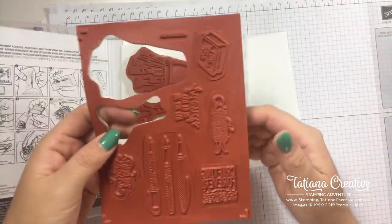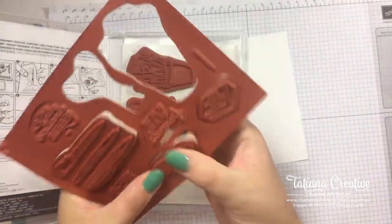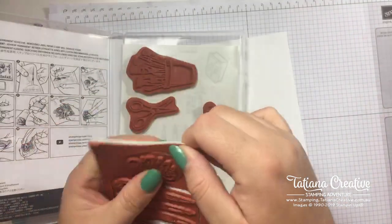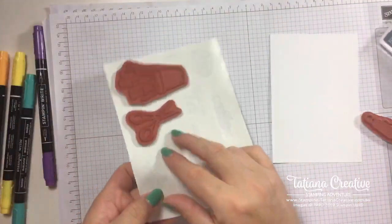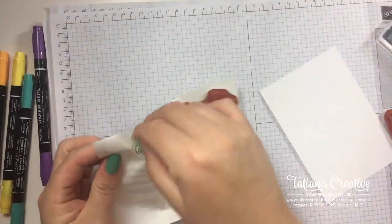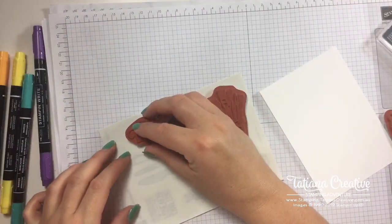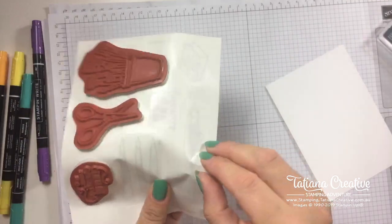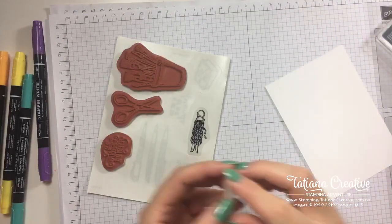I own it in the previous clear mount, and I couldn't resist myself and bought it in the cling mount because I love the stamp set so much and I love cling. So that's why these aren't all mounted, because I haven't had time to use the stamp set, but I love the stamp set. My other one is actually quite well used and some of the rubber is getting a bit stiff and icky, to be honest. So this is good to be pulling out a new stamp set, but an old favorite, if you know what I mean.